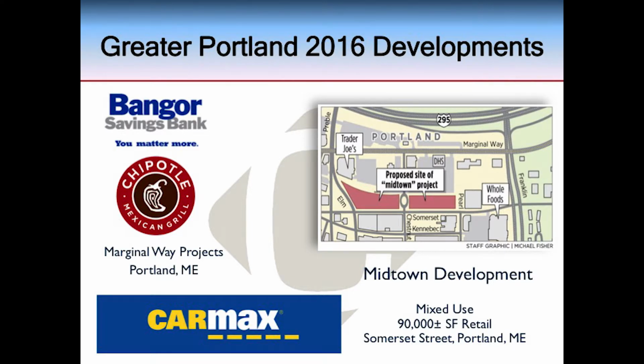Midtown development, I'm told, is about to get underway in 2016. I know they're talking about building 400 residential units, but in addition to that, there's supposed to be 90,000 square feet of first floor retail, which is a significant amount of retail for downtown Portland. So we'll see what happens with that this year.